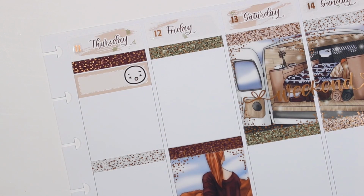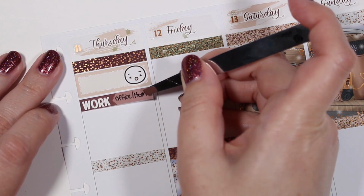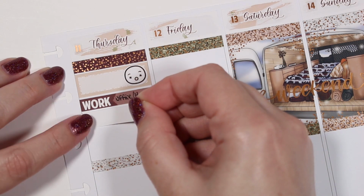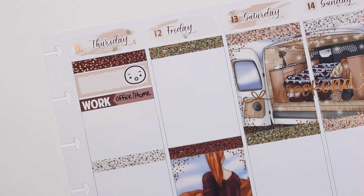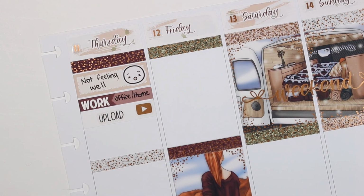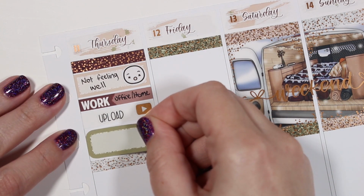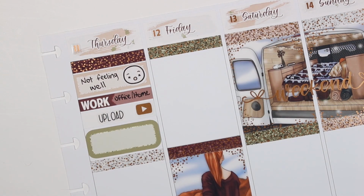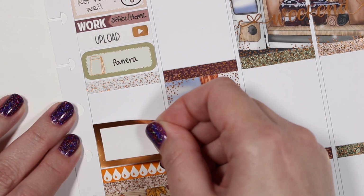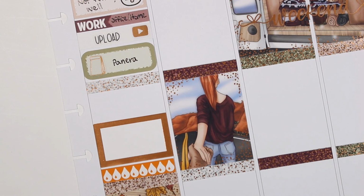On Thursday morning, I was not feeling well. I don't remember why, but I used this dead-looking face from, I think, Once More With Love. Then I spent part of Thursday working from the office and part of it working from home. Most likely I went into the office earlier in the day, and then when I really felt like I wasn't feeling well, I decided to go home. It probably was just food not sitting well with me. I'm not the type of person who goes to work sick and tries to get everybody else sick. So that's what happened.